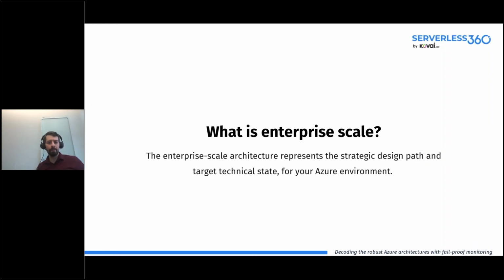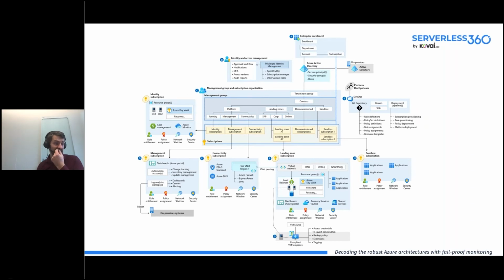It's a way to build the best practice of an environment, but at the same time making sure that you have control of the stuff you're supposed to manage. And this is an example of the larger enterprises utilizing enterprise scale, and it really looks chaotic. Why are we doing it this way? What is that? And why are these things split?